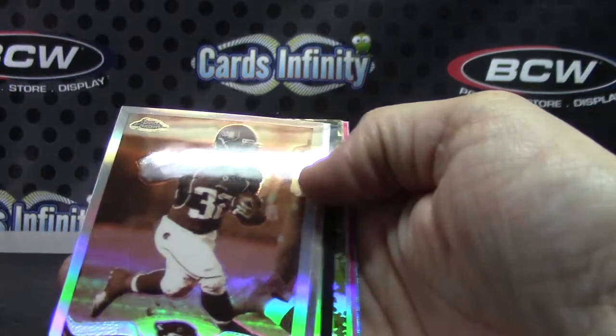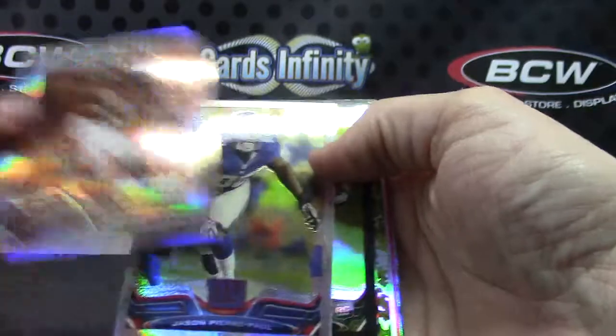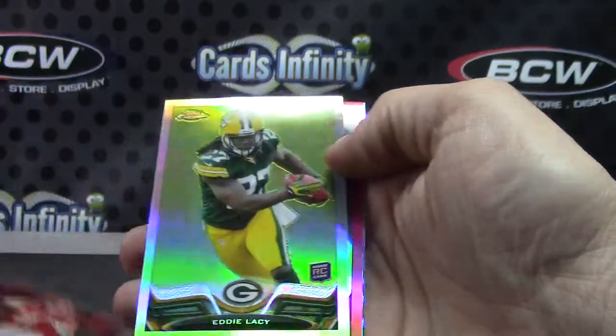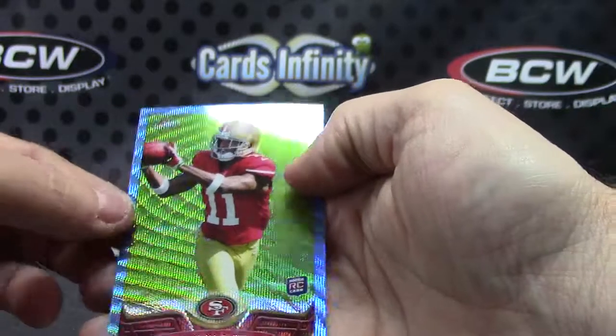Alright, we have MJD. JPP, Kenny Stills, black, 5 of 25, refractor auto, Alex Smith, Eddie Lacy, refractor, John Bostic, and Quentin Patton.